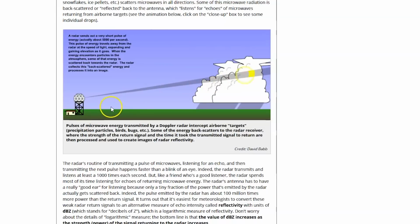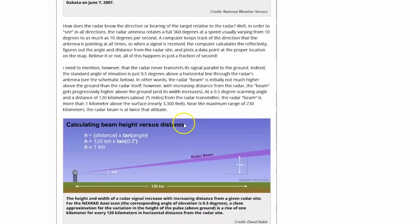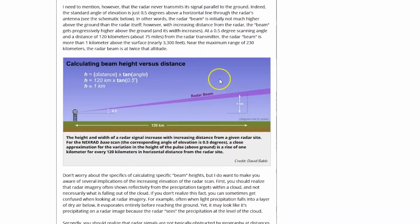But look at this. What happens right here? Okay, the radar increases in elevation. The height and width increases. So you can see as the radar is going out, it's going up. So 120 kilometers out, the farthest down it can see is 1 kilometer above the ground. So that's why Skywarn, they reference it as eyes on the ground. You have something happening right here, or right here in front of the radar, you think, oh, well, they'll see that one first because it's closer. Not really.